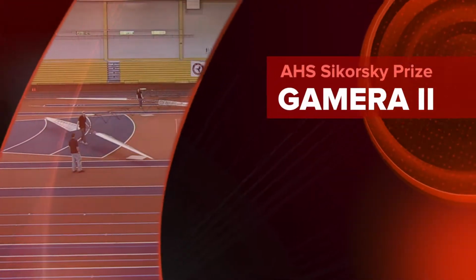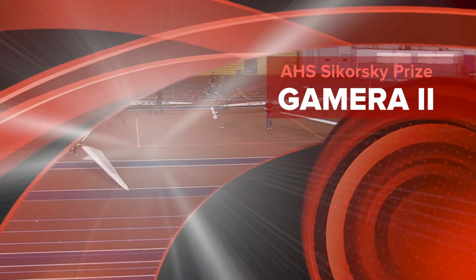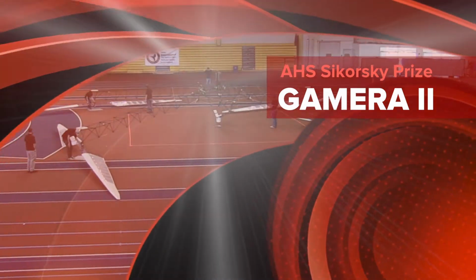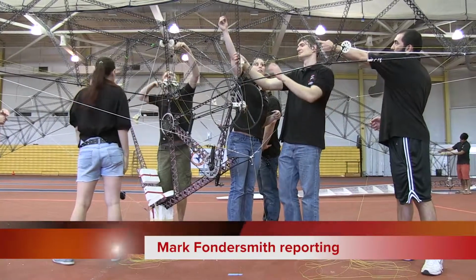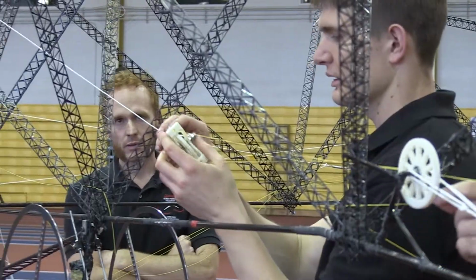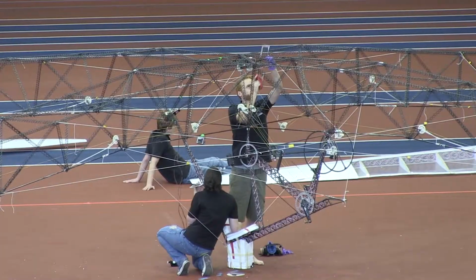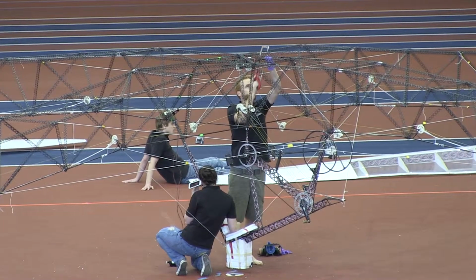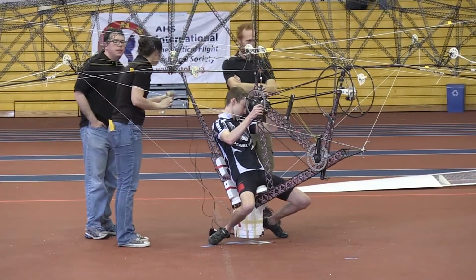The University of Maryland Clark School of Engineering is continuing its quest for the $250,000 AHS Sikorsky Prize for human-powered helicopter flight. Some say the requirements of the AHS Sikorsky Prize, unclaimed for 32 years, are impossible to meet. But don't tell that to the University of Maryland engineering students who have designed and built Gamera 2.